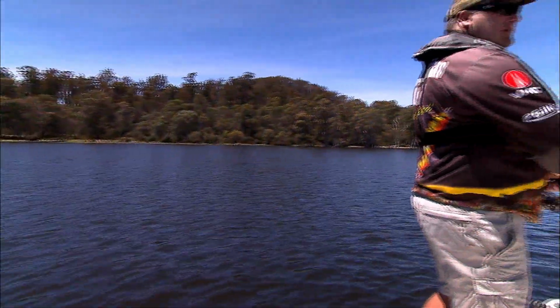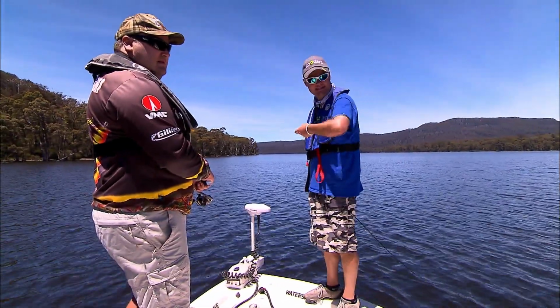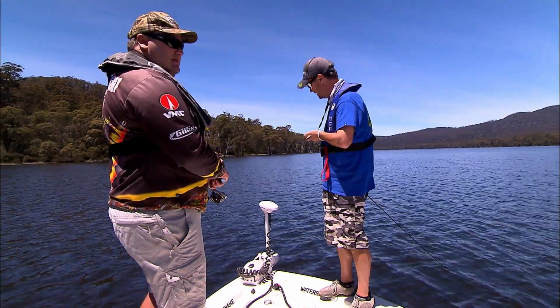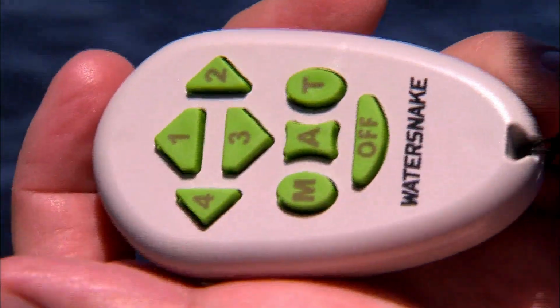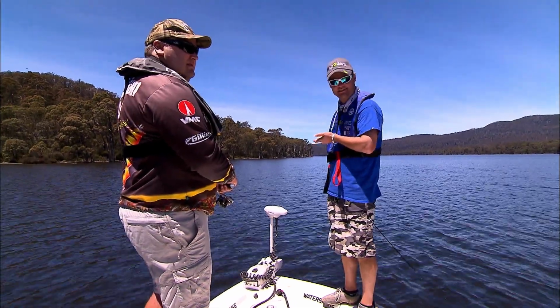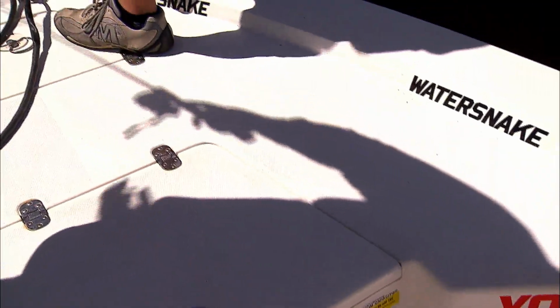We've just decided to move over to the tree line on this side of the lake. It's gone a bit quiet over there. And rather than getting the Yamaha up and going, I've got the old water snake in top gear, and I can just steer it with this necklace. It is so clever. When we get there, I press the A button for anchor, and it will hold us in that exact position with GPS, so we can cast the trees and not have to worry about the boat moving around. That is very, very clever technology.